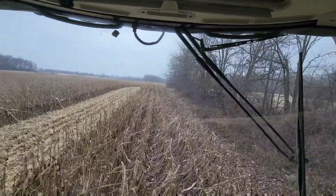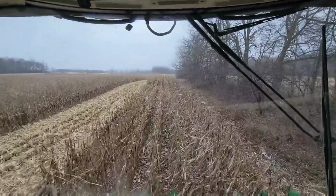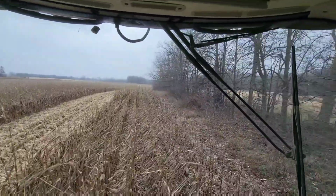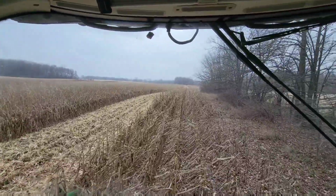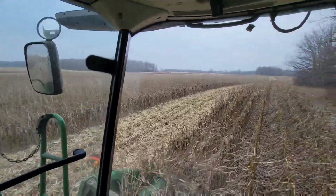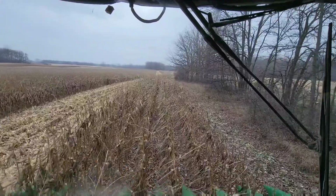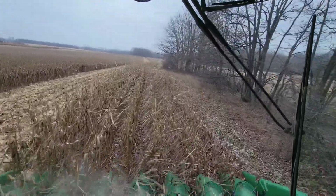I don't think we're supposed to get a lot of snow. I don't think we were supposed to get any snow today. It was supposed to be tomorrow, but clearly it's snowing, so we can't have much left. I mean, 10, 12 acres, 12 to 15 acres, I guess. We're getting it, but we gotta keep moving.